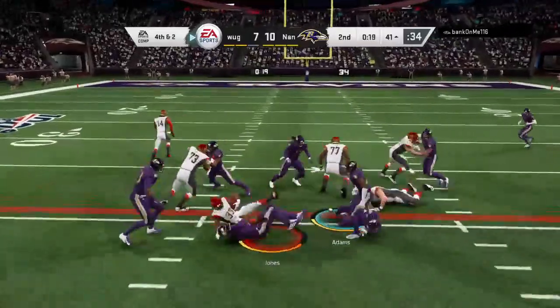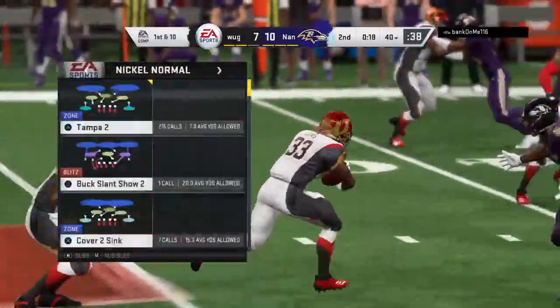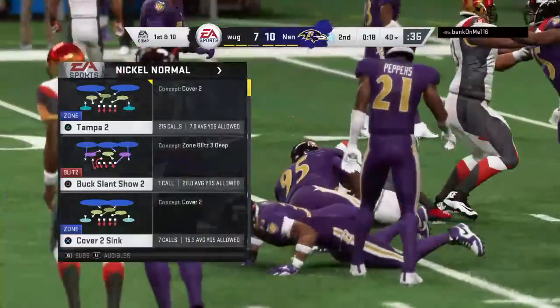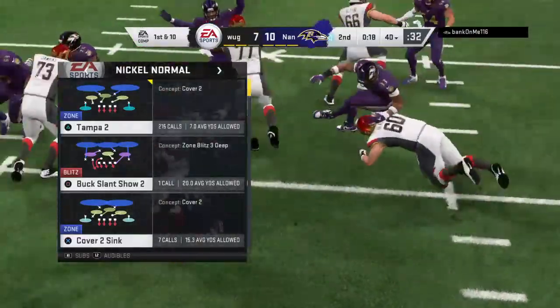They'll run it with Jones. And I don't think he got there. He did not. They stop him a yard shy. He needed 2. He only got 1. And the Ravens are going to get the football back.